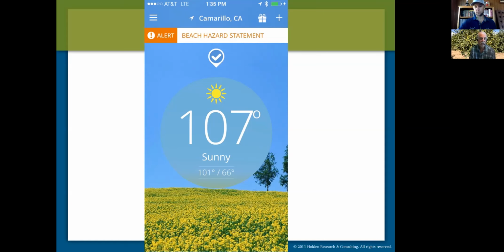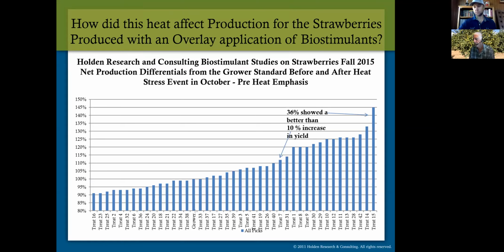It was 107 degrees, and it was a compression heating day, and it hit 107 and just stayed there for hours, 8 hours. The next day it was a little lower, maybe 104 degrees. The next day it was maybe 100. But I had these strawberries on the coast that I had various products on, 40 products. This bar graph shows all those products.